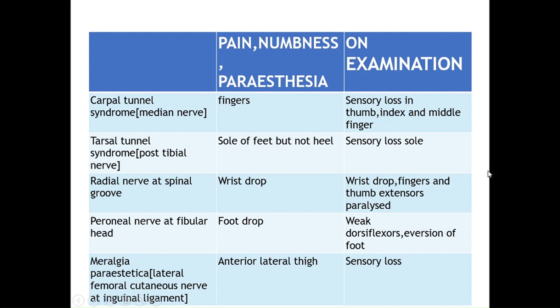A few mononeuropathies. Most common of these is carpal tunnel syndrome, due to involvement of the median nerve. There is pain, numbness, and paresthesias in the fingers, and on examination there is sensory loss in the thumb, index, and middle finger. Tarsal tunnel syndrome is due to involvement of the posterior tibial nerve. There is pain, numbness, and paresthesias in the sole of the feet but not the heel. On examination there is sensory loss over the sole.